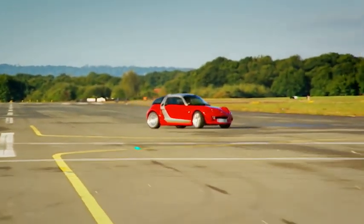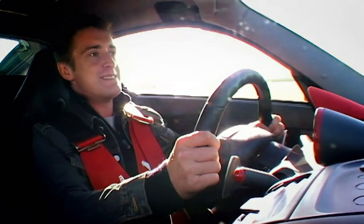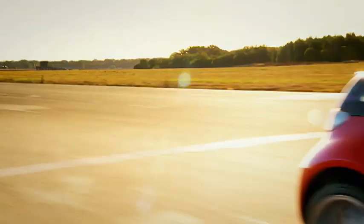What's amazing is just how much low-down power you get. It's got huge grunt. It feels like a much, much, much bigger engine than it really is. It's like a bottle of sports car concentrate.